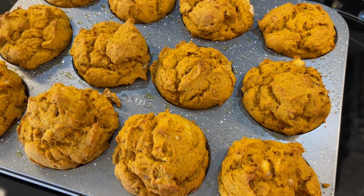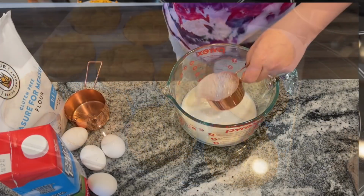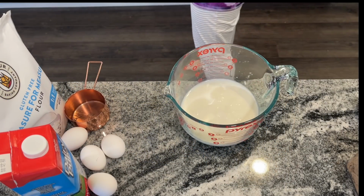Like, these are so moist. I love a pumpkin muffin. I'm actually probably going to go downstairs in a few minutes and get one myself.